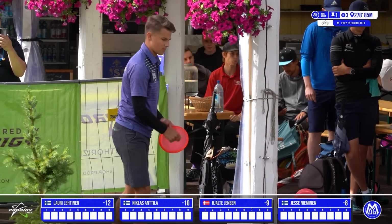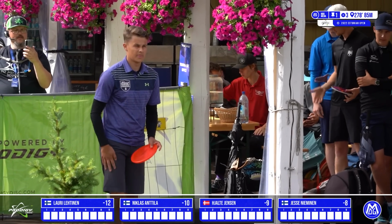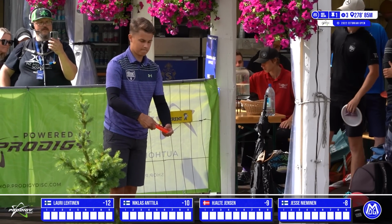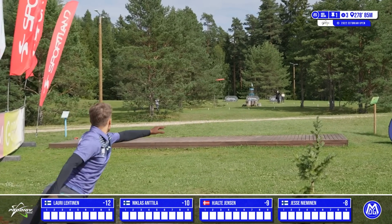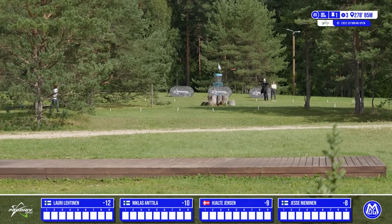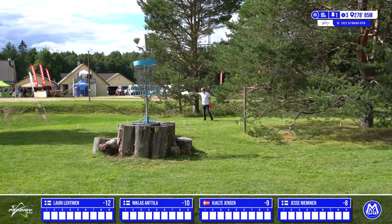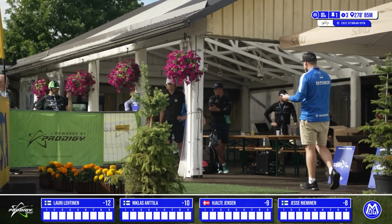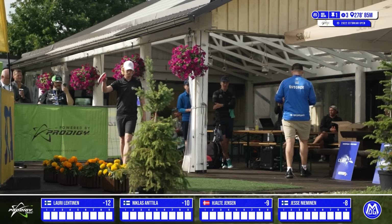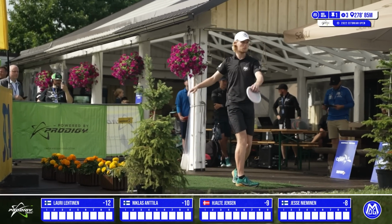I think on a windy day like today, pretty friendly line. I am surprised we're not seeing as many big hyzers to try and control that flip up to straight glidey distance, but these guys have a phenomenal amount of touch, as we see from Niklas there. Oh yeah, that is a park job. Maybe has a branch or 2 in his way, but I'm sure that's not going to be anything to worry about for him.